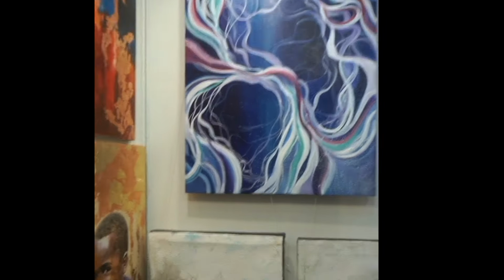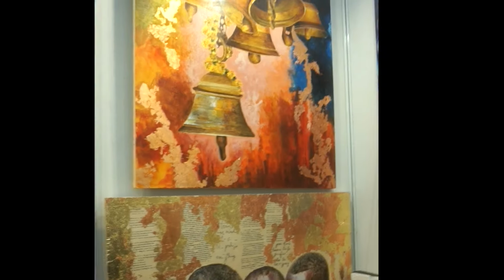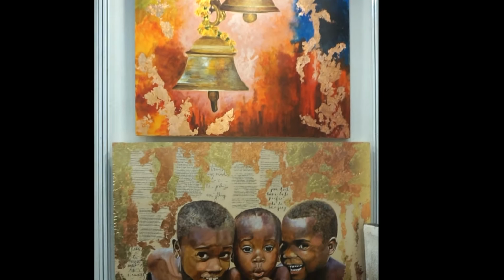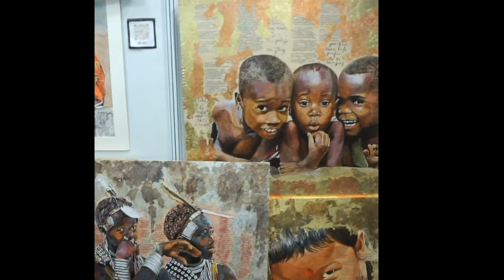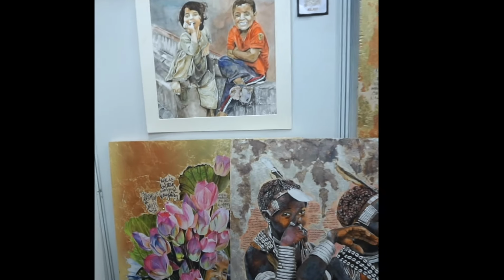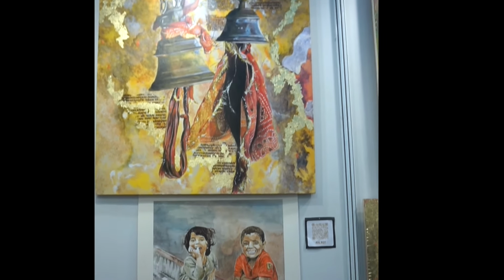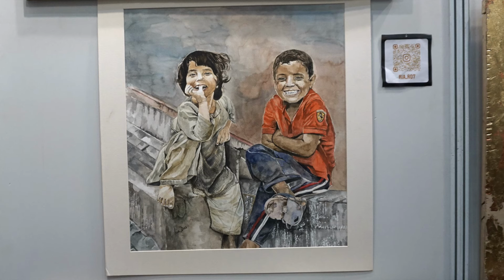In this art stall, I noticed that the artist was more driven towards small moments in life and children, which I can clearly see in his artwork, where I can see paintings of smiling children, which symbolizes the purest form of love.